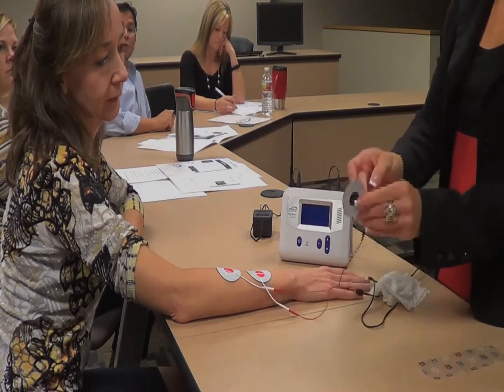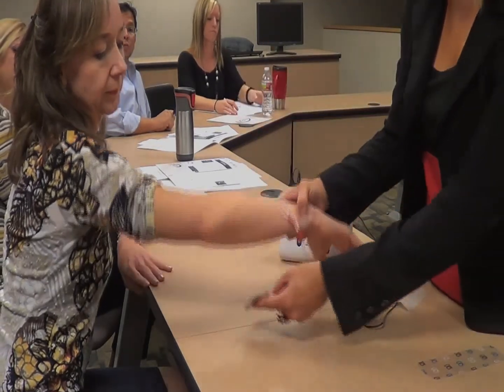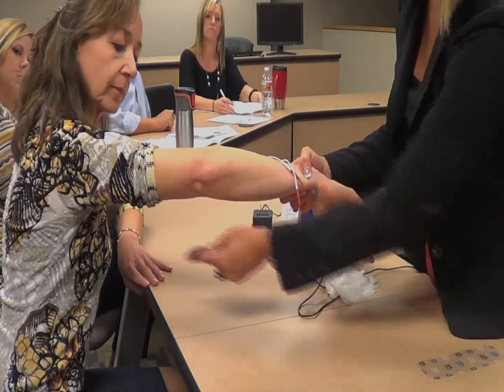So this is the ground. These are the 2 that are going to pick up the signal. This is a ground that can either be here or underneath this arm up here.